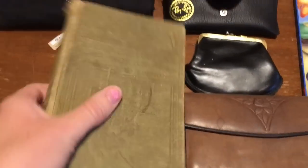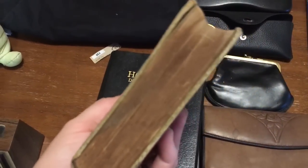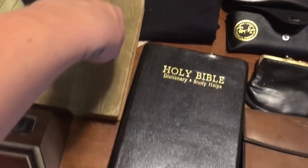Anyway, it's 1857. So I'm going to go ahead and put that up with some of the other antique books that I have. I always tend to pick them up. I have this innate respect for old books. I don't know. So I'll see what I can do with that on both eBay and Etsy. I'll cross-list that.